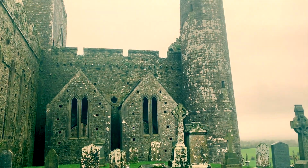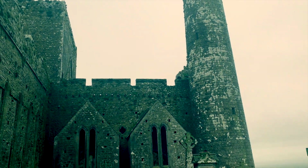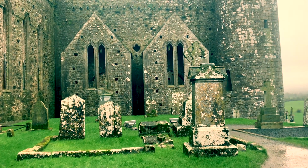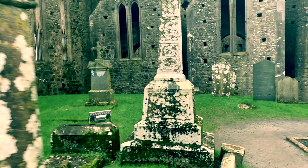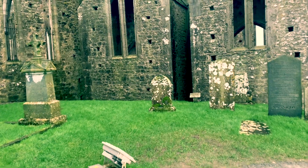Now this 28 metre high round tower is the oldest preserved structure here, dating from 1100. The purpose of these towers was to escape attackers. You'd get up into your tower and pull up the ladder, but I can't imagine that would be a foolproof plan. I guess it was just a case of your enemy waiting at the bottom until you needed to eat. Ireland is famous for these towers, but this is a particularly fine example.